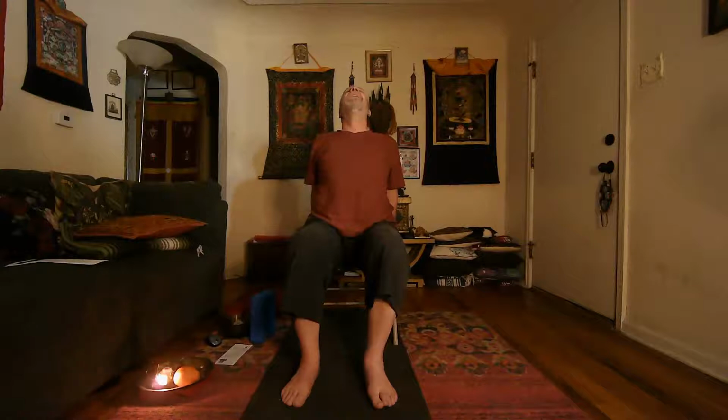And then inhale and exhale, rolling the shoulders forward, bringing your hands back to your knees. Continuing to breathe and just feeling the effects of the movement and your breath with the movements. Letting your eyes be open if they've been closed.